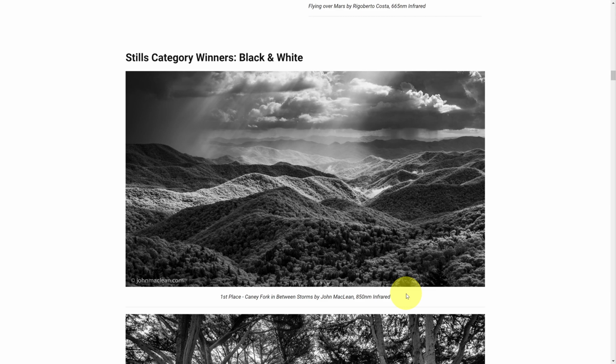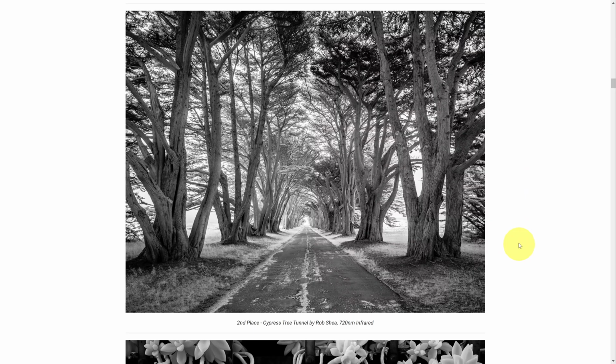This image is only capturing infrared light. Here's an image that I shot with a 720 nanometer filter, so that would capture a little bit of red light, but then in this case I converted it to black and white.